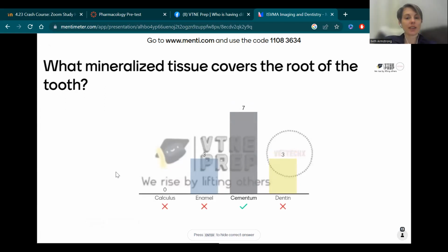Good. So the cementum. Just think of the root of your teeth, right? How does that root stay there, able to stay in the periodontal ligament? Yes, we have our periodontal ligament that's pretty tight on there, but we need to be able to cement down that tooth into that periodontal ligament. So it is covered by the cementum.